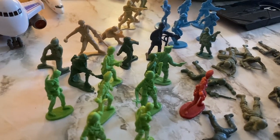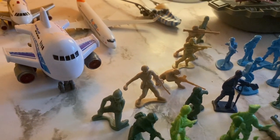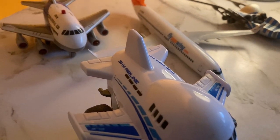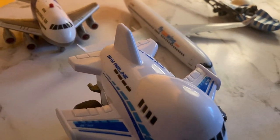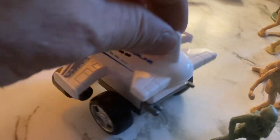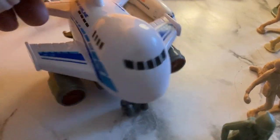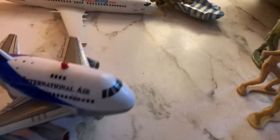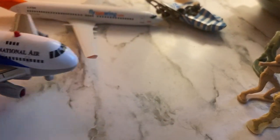During that time, the world was living in peace. They have regular flights of airplanes all over the world. And a big one, and another one. They are called commercial planes.